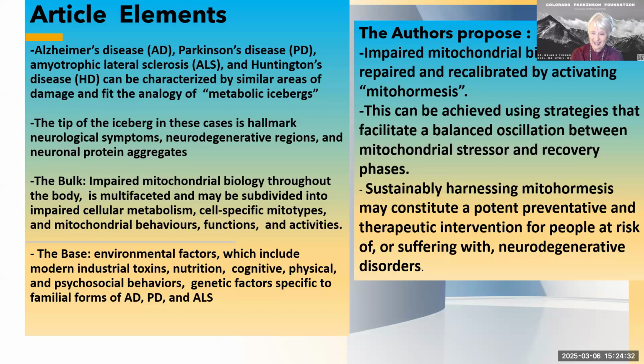The bulk of the iceberg is the impaired mitochondrial biology. And you'll remember that mitochondria are the small organelles within cells that have a lot to do with energy production for the cell. It's multifaceted, the things that the mitochondria do, and they really have a lot to do with cellular metabolism. Mitochondria have behaviors, functions, and activities that they do. And sometimes these are impaired due to a number of things we'll talk about in the base of the iceberg.